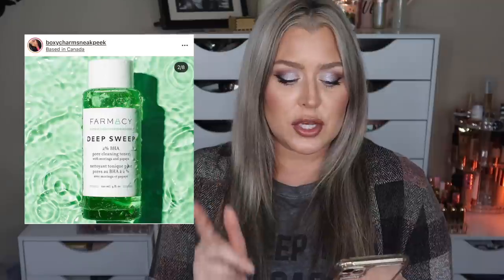Then I told you guys that we're going to see the Pharmacy Deep Sweep. This is a 2% BHA Pore Cleansing Toner. Now, I didn't explain this well, but this is a variation item. This was not something that you could choose. So you are either going to see the Pharmacy Deep Sweep Pore Cleansing Toner or the Pharmacy Daily Greens Oil-Free Gel Moisturizer. Either one, I can guarantee it's going to be great because, as we know, Pharmacy is a great skincare line.